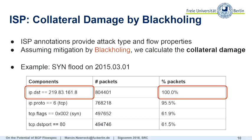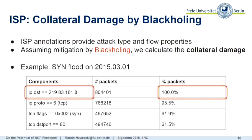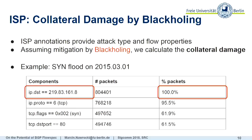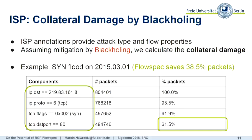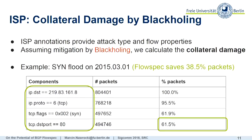At the ISP, we check every DDoS event and assume a black holing mitigation technique. So to give you an example, from March 2015, we see here a TCP SYN flood. Black holing would drop over 800,000 packets. However, if we would use every property of the attack we know, we would drop around 40% of packets less. So this is the amount of packets that would be saved by FlowSpec, or that we call collateral damage.